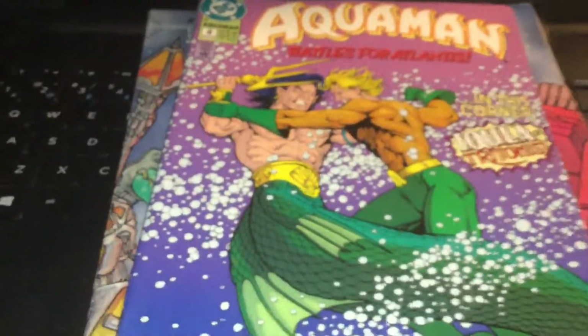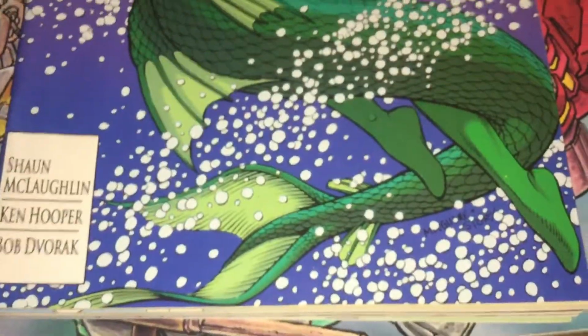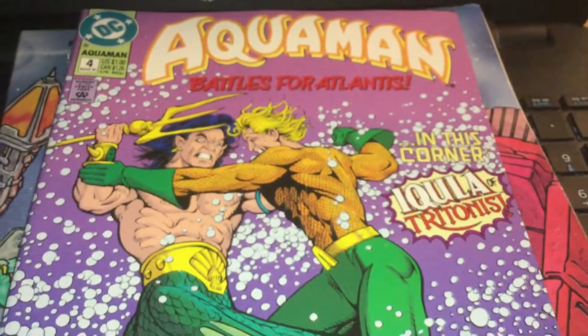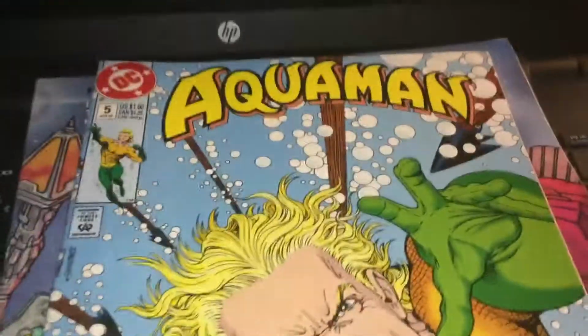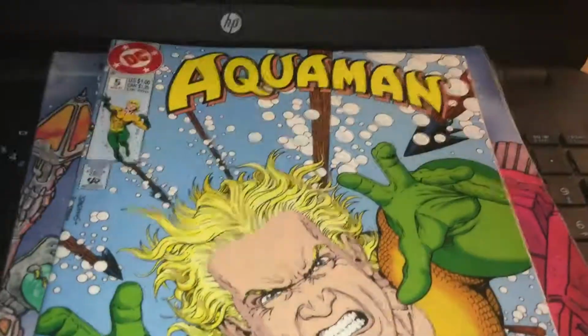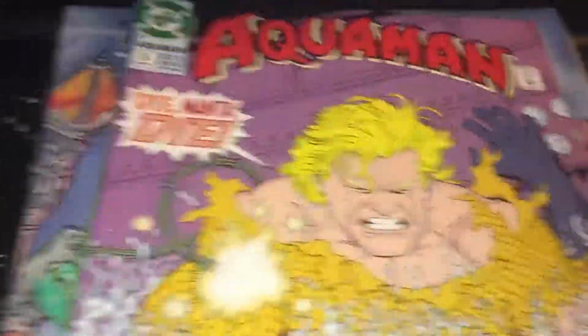This next cover is probably my favorite, purely because of the bubbles and stuff. Like, you can see the motion. It looks very dramatic. You can see what's going on. There's a sort of illusion of motion. I like it. Number 5. Nothing really special about this cover. It's fine. Number 6.